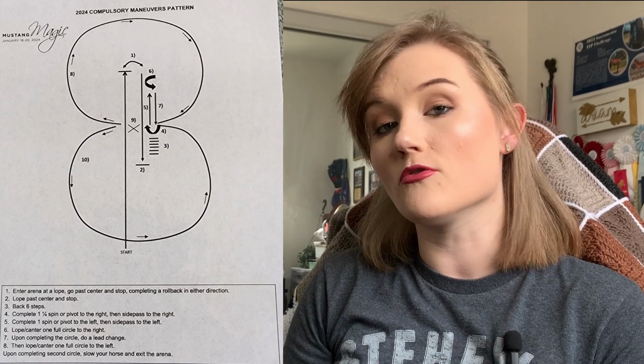It just says slow your horse and exit the arena. So we'll see that in some of the patterns that some people decide to break to a trot, break to a walk. It's so open-ended that it's potentially like, hey, if you were to lope to a stop, then that could be a higher degree of difficulty. However, what about a lope to a walk and you being able to demonstrate an extra element because they already have a lope and a stop?